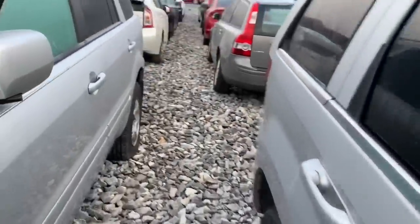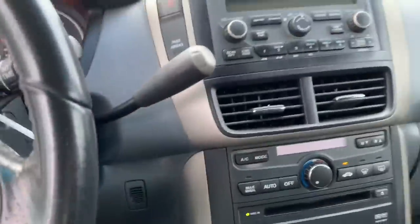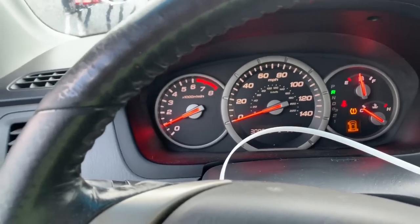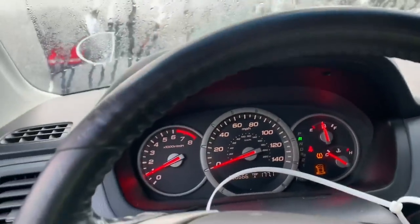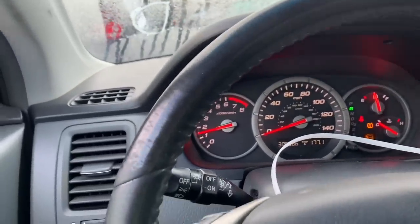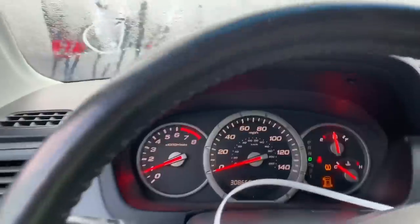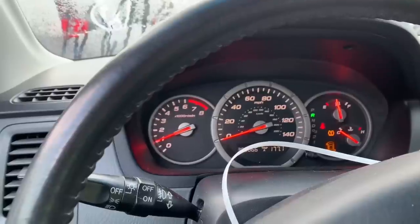Let's put it in gear. Did we get some kind of jerk or shake or clunk or something? Let's see. Okay. Is that emergency brake on? We got a little noise, y'all. Hold on, you put it in drive? Well, it didn't do it that time.